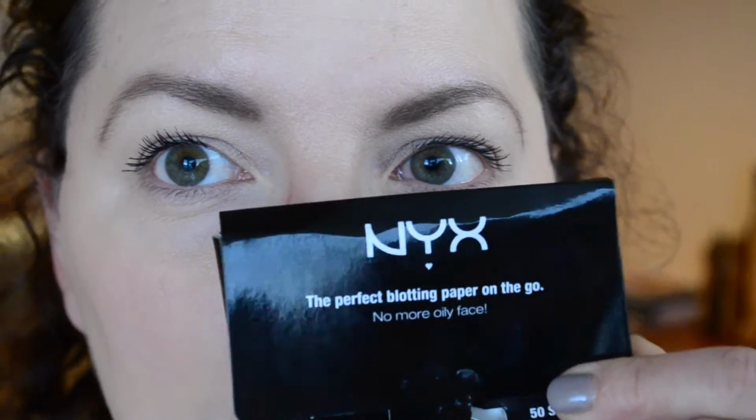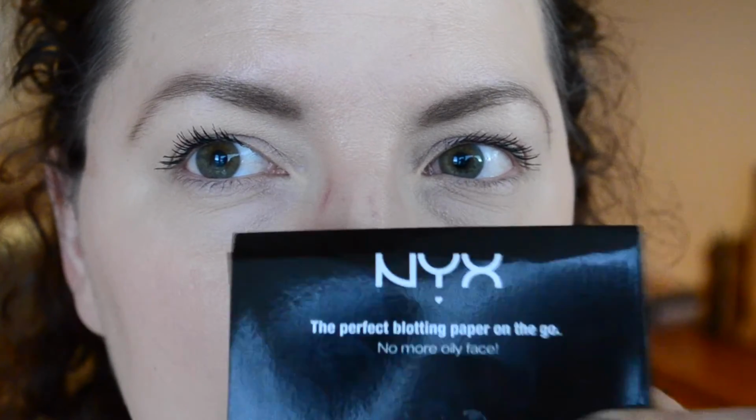I might just get some blotting papers actually and just see whether it's a good blotter or not, or whether it comes off on the blotting sheet. So just a second. These are the only blotting sheets that I have, and I don't tend to use them very often because recently I feel like I've been really managing my oiliness quite well.